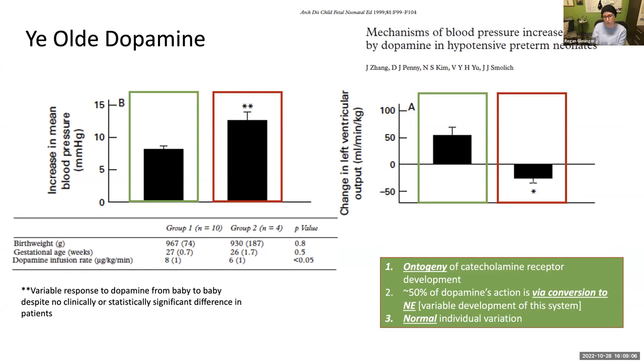So when you're giving a medication which is meant to increase blood pressure and your heart function is good, dopamine may be a very reasonable drug to give. But if you don't know that your heart function is good and you might get an increase in afterload without an increase in cardiac output, that's a bit risky. So you have to be selecting the right population of babies.